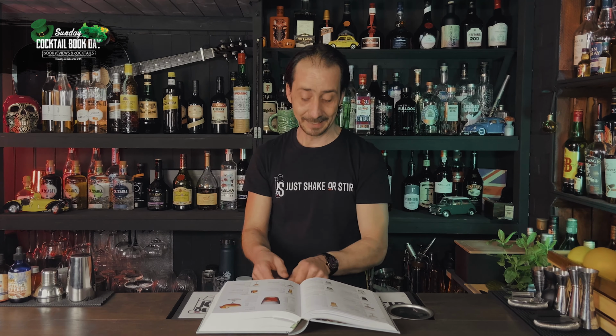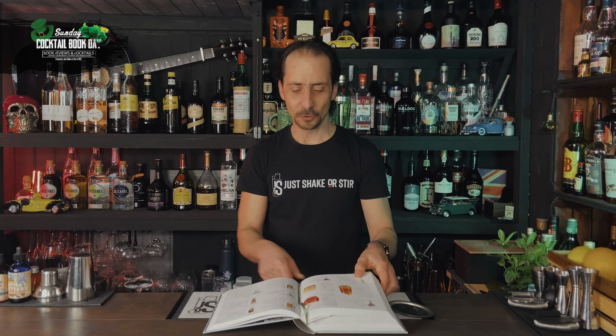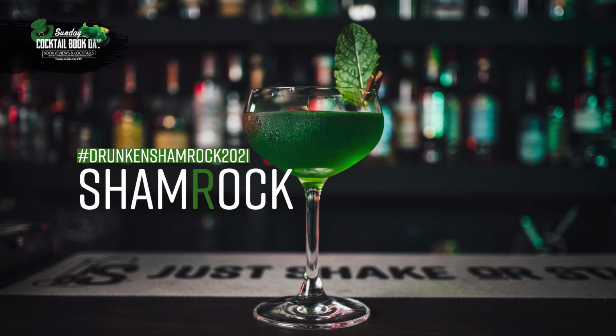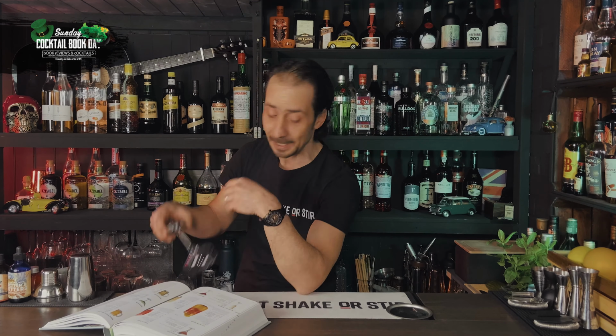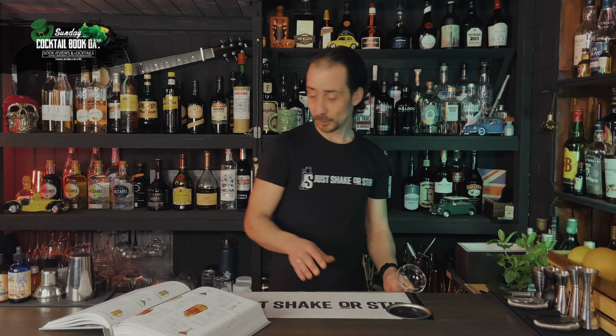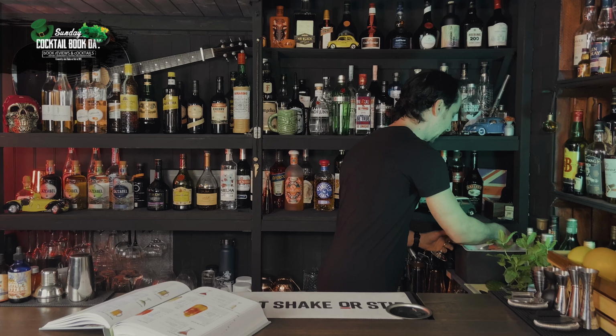So I'm starting, and I have my mark on the first cocktail which we're gonna do. I'm gonna follow the book, even though I know how to do it, but just because it's a book review, we're gonna make it properly. And this is the Shamrock. The Shamrock is served in a coupe glass, so we need a coupe glass first. I'm gonna chill the glass. Actually, let's do it before we start doing the cocktail. So a little bit of ice in the coupe glass.